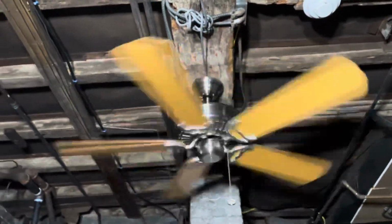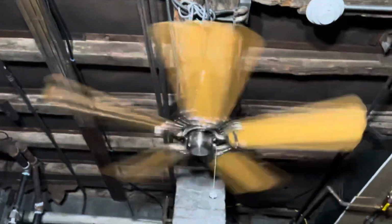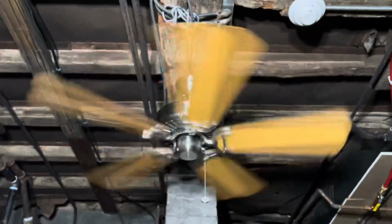Same case with the gloss black Delta 2, where I wanted to test it with some rosewood blades. I think I'll maybe just wait until I can find some and then test it later on with rosewood blades.